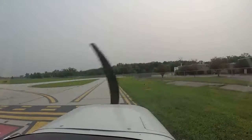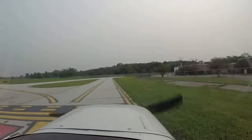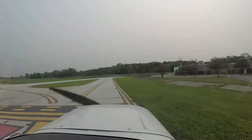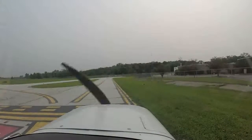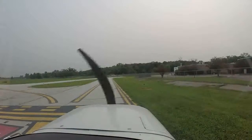I'm going to contact the executive tower. Executive tower, Cessna 6001 Golf, holding short of 24, ready for departure, and he'll give me instructions. You concur? Yep. Alright. Executive tower, Cessna 6001 Golf, holding short of 24, ready for departure. Cessna 6001 Golf, executive tower, on course northwest, runway 24, clear for takeoff. Runway 24, 01 Golf. Set for takeoff.